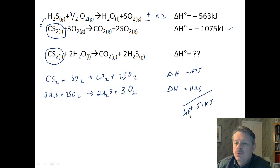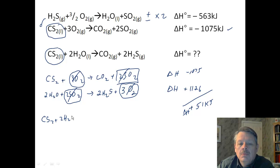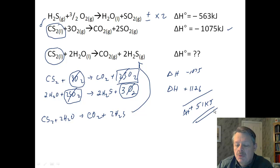Let's see if this works. Well, I'm not going to rewrite the whole thing, but look here, I've got 3 O2s, and I got 3 O2s, and they cancel, right? And I've got 2 SO2s on the left, and I've got 2 SO2s on the right, so they cancel. So what am I left with? I'm left with CS2 plus 2H2O gives me CO2 plus 2H2S. And look at that. It works out. That's the equation I'm looking for. My delta H is positive 51 kilojoules.